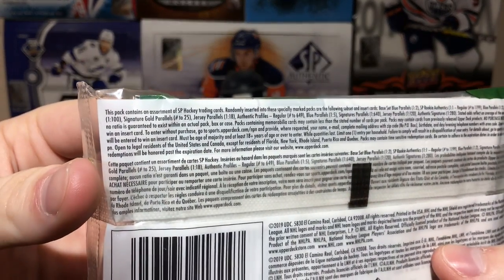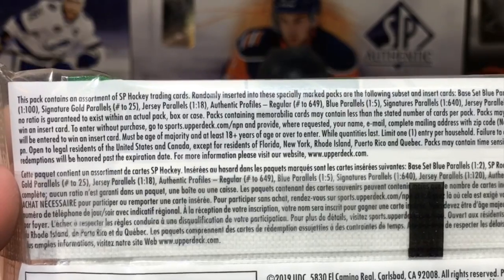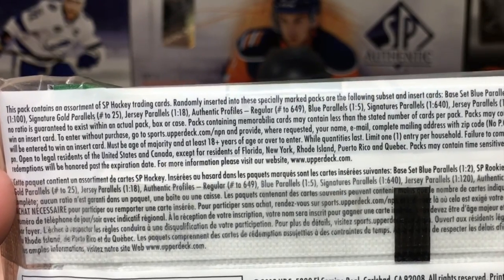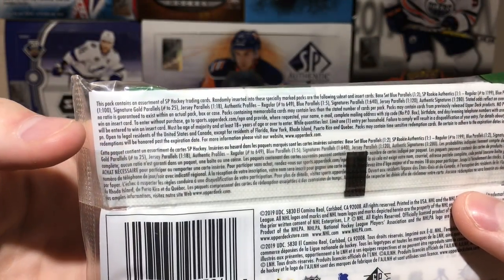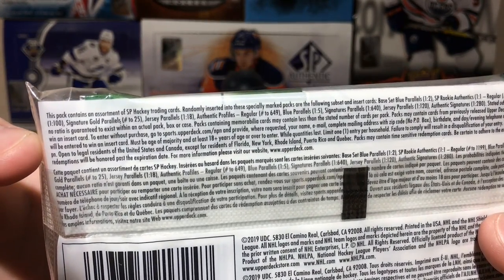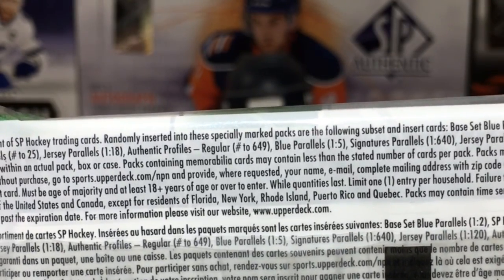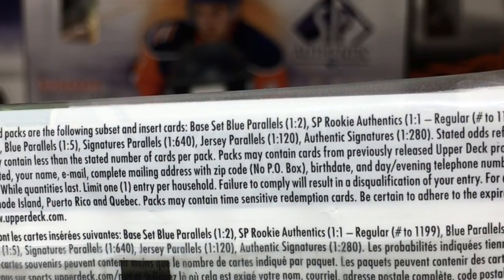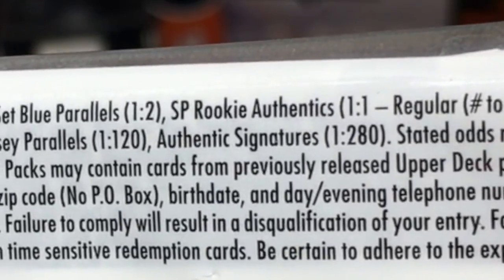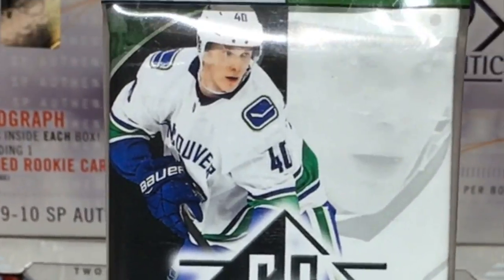Not gonna lie. Signature gold parallel numbered to 25, jersey cards, 1 in 18. I wonder what they look like. Are they like rookie jerseys? I don't even know. It probably is. You gotta use up all those player worn materials. Jersey parallels, authentic profiles, regular numbered to 649, whatever that is. Blue parallels 1 in 5, signatures 1 in 640, jerseys 1 in 120. Authentic signatures 1 in 280. So yeah, let's take a look at SP.